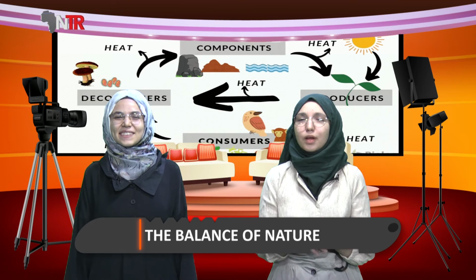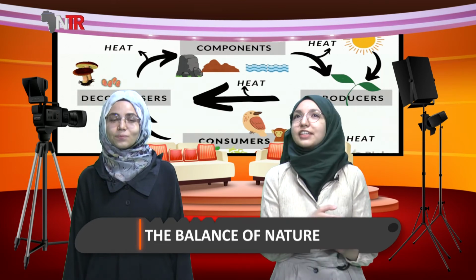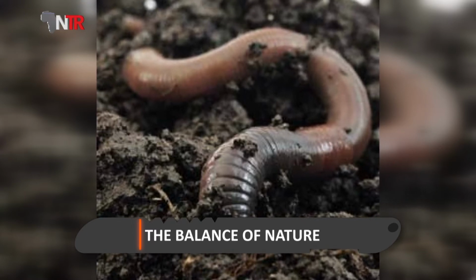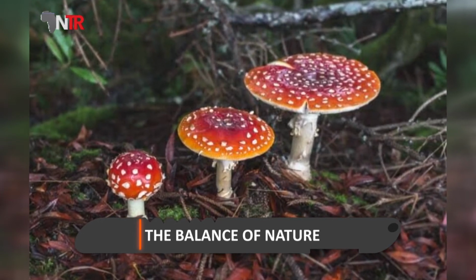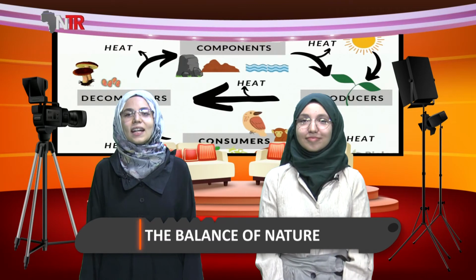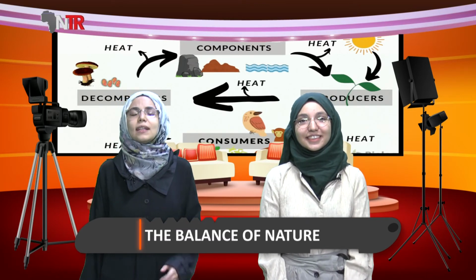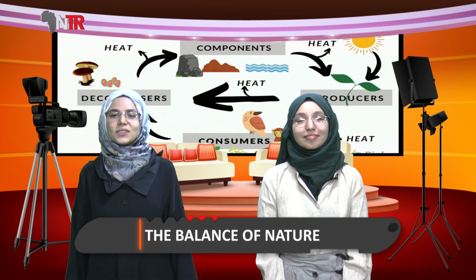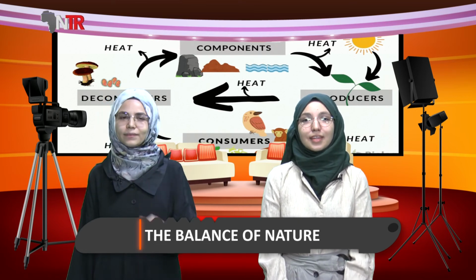Interesting. But what about mushrooms? They don't produce their own foods like plants or eat other creatures. That's true. They are the group of organisms called decomposers. Whoa. Decomposers are often the final link in a food chain. They are bacteria and other organisms that cause decay. When plants and animals die, decomposers break down their tissue. This adds nutrients to the soil so that new plants may grow. Then the food chain begins again. And it all comes full circle.